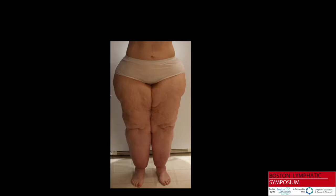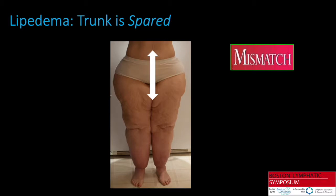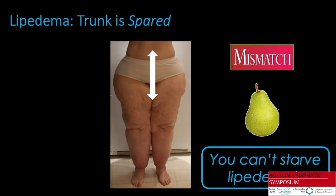So there's a unique somatotype to the classic lipedema patient. Specifically, they manifest symmetrical fatty limb swelling with relative sparing of the trunk. There's a discordance between the size of the trunk and the legs, a mismatch, if you will, a truncal lower extremity mismatch. These patients have a pear-shaped somatotype. Again, you can't starve lipedema. This patient had a gastric bypass surgery, lost over 100 pounds, trunk became quite small, legs never changed.